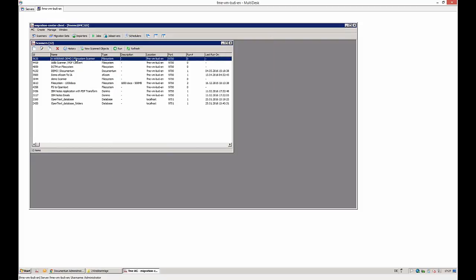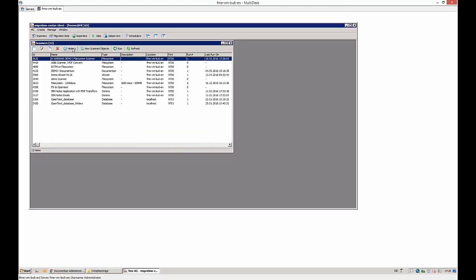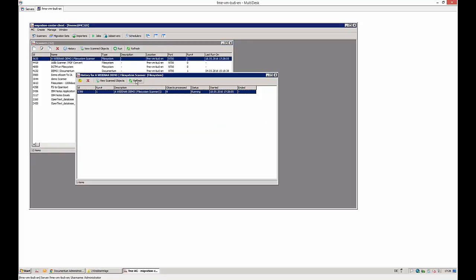So I already saved it, and now I click on Run to run this scanner configuration. So here's a description, and we can click on history here and refresh to see the scan, and you see it's quite fast at this point. The file system is a fast platform. So now we have 793 objects finished. You see the times here.